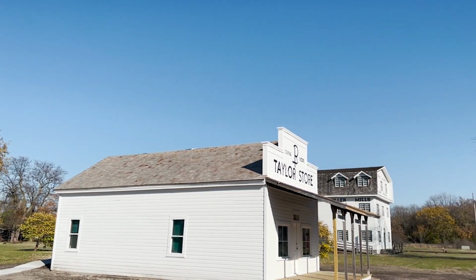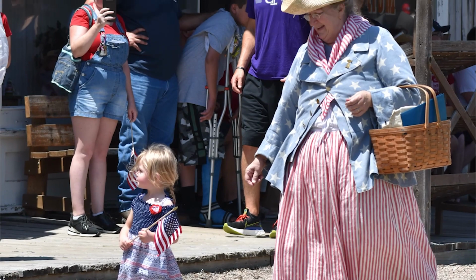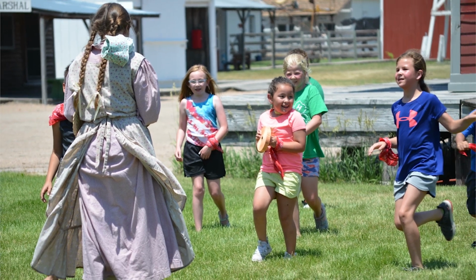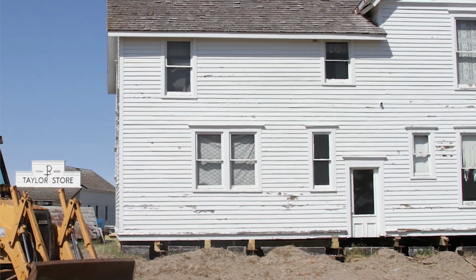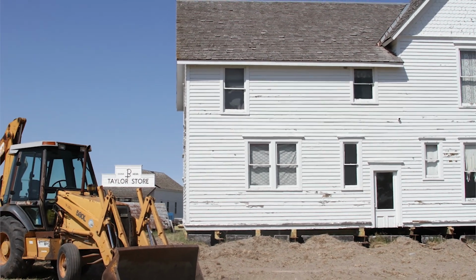Railroad Town is the heart of the museum, where living history interpreters dressed in period attire engage with visitors to provide a glimpse into the life of the 19th century prairie community. Relocating the buildings from the outskirts of campus to the edge of Railroad Town will allow visitors greater accessibility and opportunities to view the interior of the buildings that were previously only open for exterior viewing.